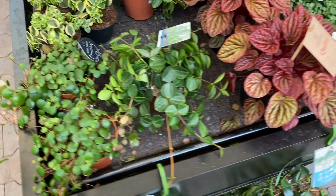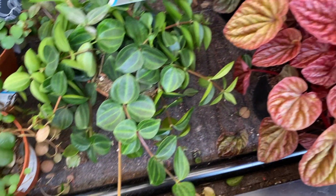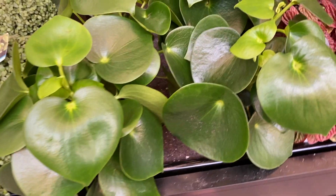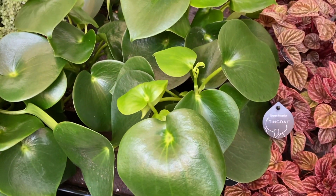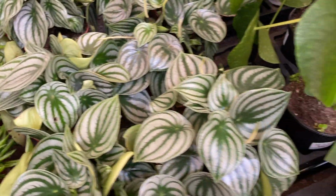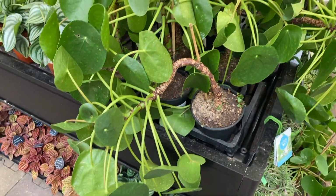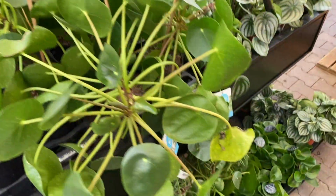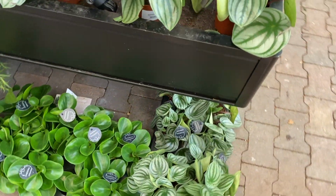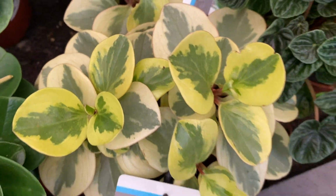The smaller plant corner, some of the angulata, and these really nice red ones that I don't know the name of. Big raindrop peperomia polybotria. And the watermelon ones. Ooh, and the really, really big Pilea peperomioides. Trying to walk slow, I'm learning. Peperomia obtusifolia.